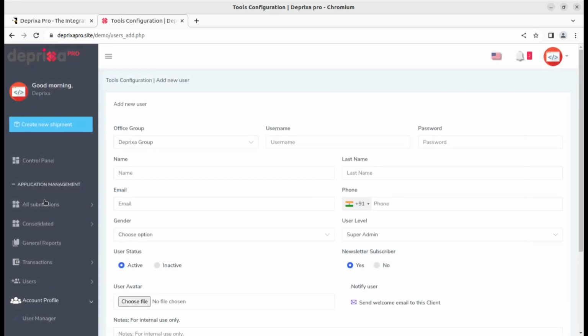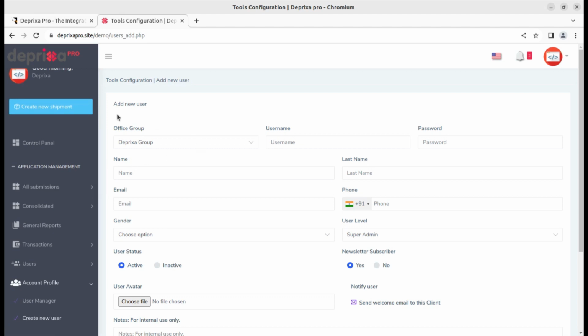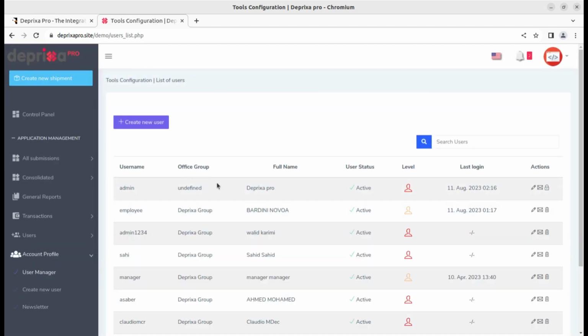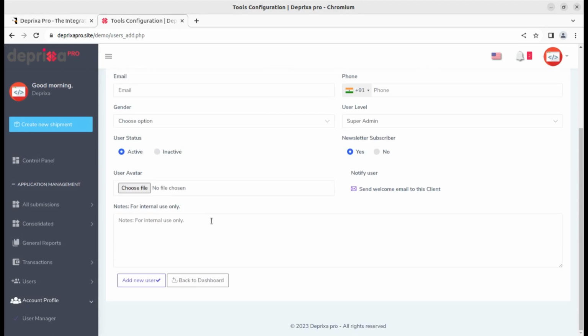So it is very important if you want to add multiple users to your system, and you can add as many new users as you need. So the user manager is here. You can see all the users in the system, and you can create new users using this screen.